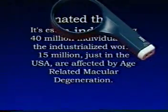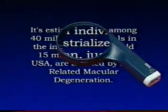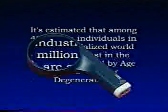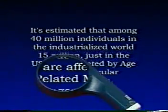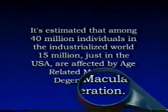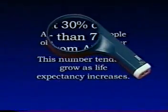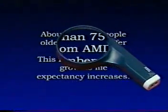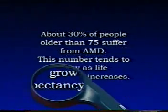It is estimated that among 40 million individuals in the industrialized world, 15 million just in the USA are affected by age-related macular degeneration. About 30% of people older than 75 suffer from AMD. This number tends to grow as life expectancy increases.